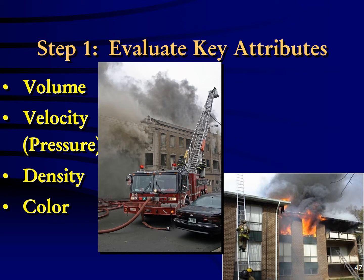Step 1, evaluate the key attributes. When we're looking at smoke, we're taking 4 factors into consideration. We're looking at the physical volume of smoke, we're looking at the velocity of the smoke, we're looking at how dense the smoke is, and ultimately the color.